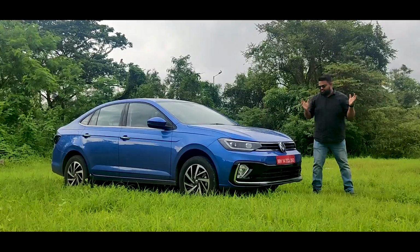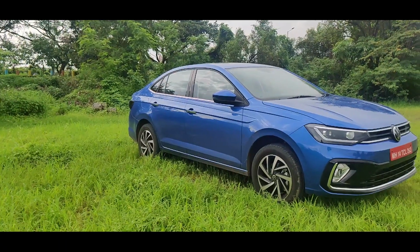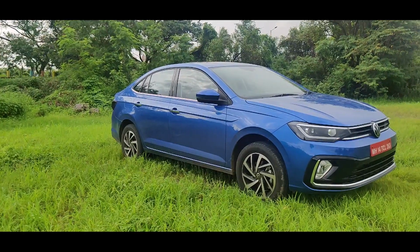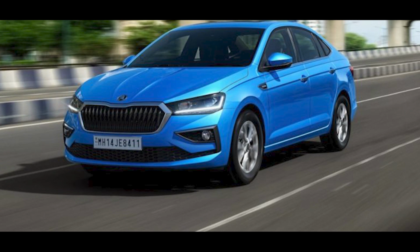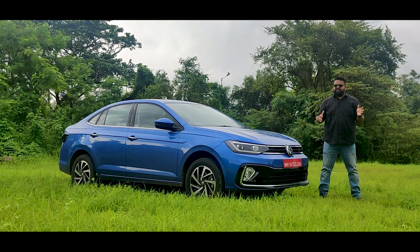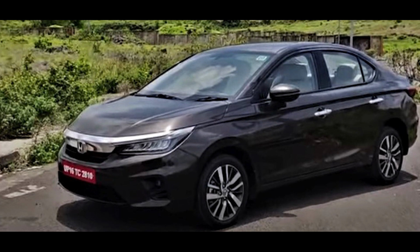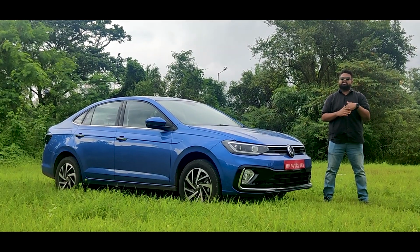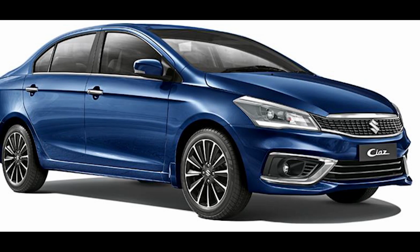Now in terms of pricing, the Volkswagen Virtus manual will set you back by 13.2 lakhs on road in Mumbai, and will go up to 17 lakhs on road. Now this is priced a little bit higher than the Slavia. The Slavia will cost you 30,000 cheaper in the entire range. The Honda City, on the other hand, is closely matched in terms of pricing. If you're going for a cheaper version, a more affordable car, you can definitely go with the Maruti Suzuki Ciaz.